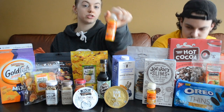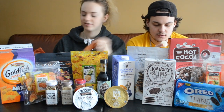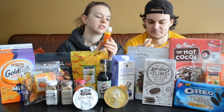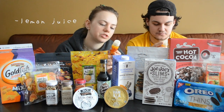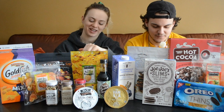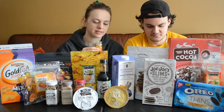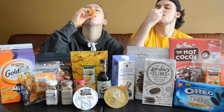Mighty turmeric juice shot. Wake up our intestines. So this is the Mighty Turmeric. See, I'm happy I picked this one. This one seems coconut water, organic turmeric, lemon juice, black pepper. Okay, are you ready? This is a quarter of a coconut. Oh, she's sizzling. Cheers. One, two, three.